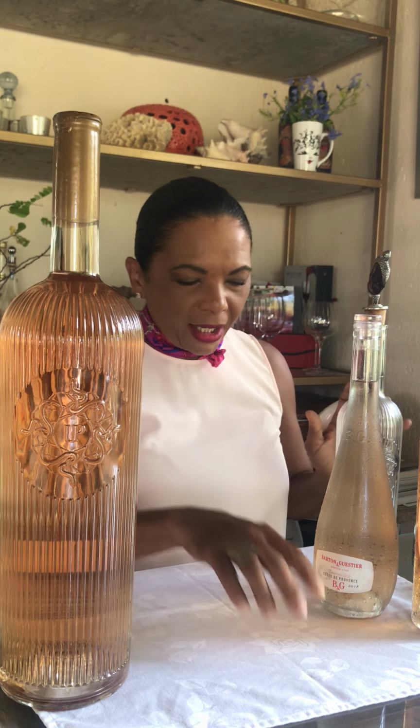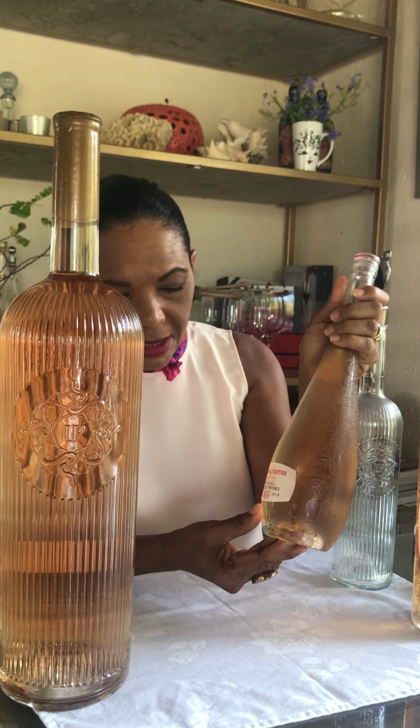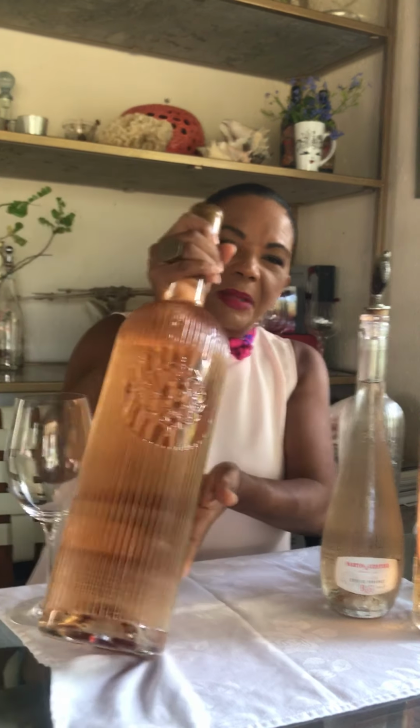Another thing with rosé is that it has characteristics of red wine, just lighter, because like I said, it is made from red wine grapes. For those of us who are new to rosé, one of the things you want to look for, to make sure that you're getting something good, is something from Provence. Like this is a Bartons and Guestier Côte de Provence. This is Ultimate Provence, one of my favorite rosés.